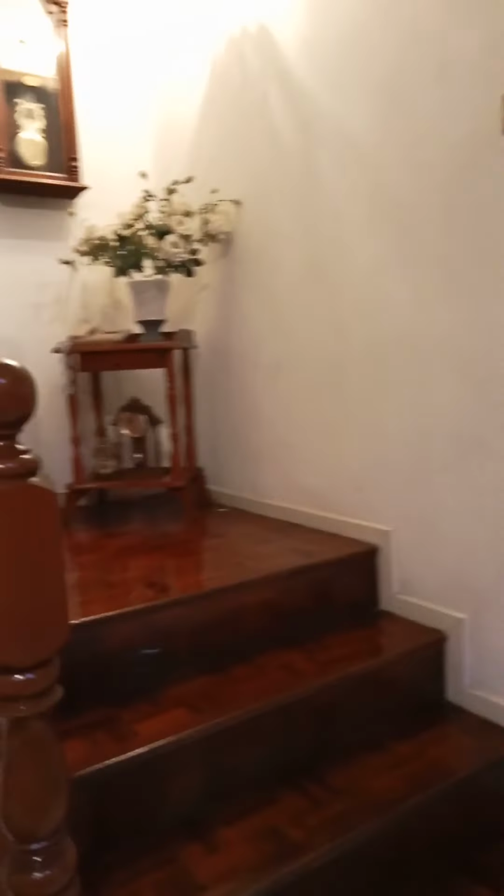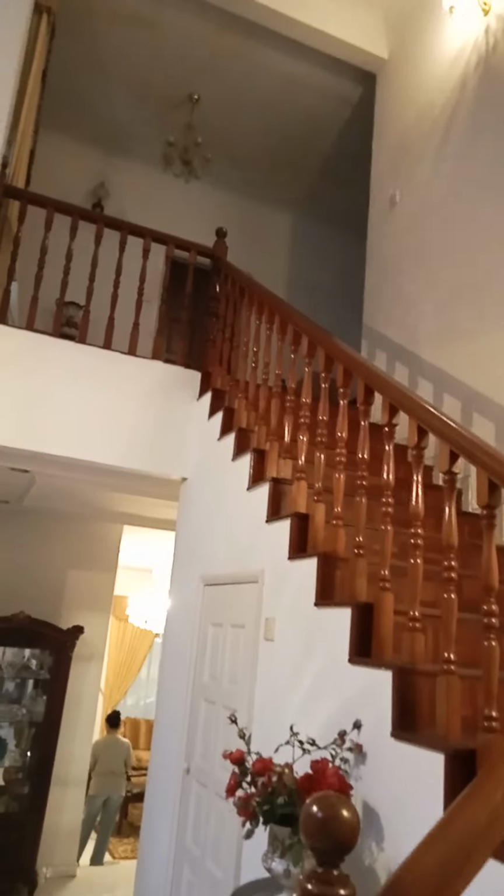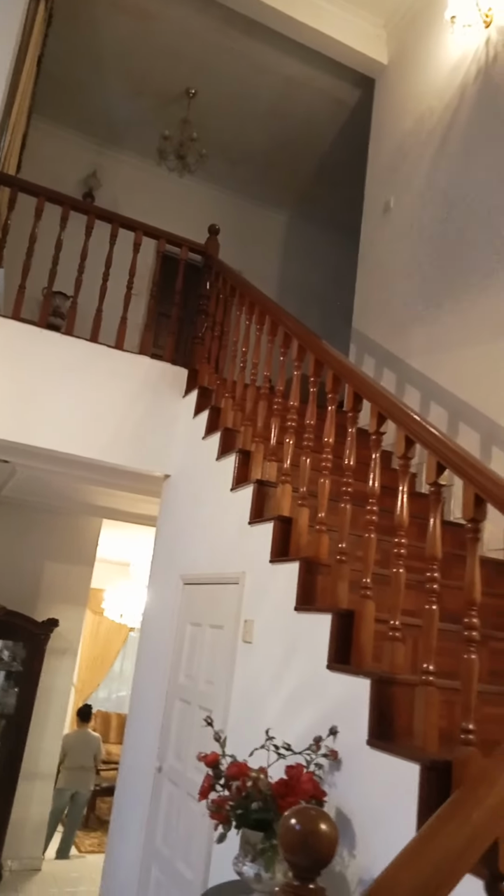I don't go upstairs now. I've done upstairs already, so I no need to go up. That's going up. Oh, that's upstairs.